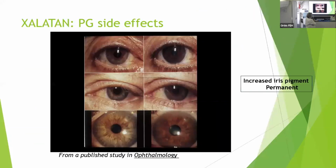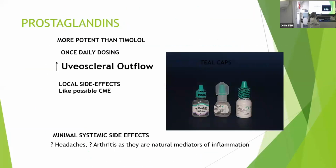Okay, let me go back a minute. I didn't tell you what's special about Travatan. There are a lot of studies in the French literature. Travatan has a different preservative. Most drugs are preserved with BAK, right? Alphagan P has, I think, its own preservative. It's kind of like an artificial tear. It tends to be soothing. Travatan Z has SofZia in it. So that's a different preservative than BAK. And it tends to sting more.